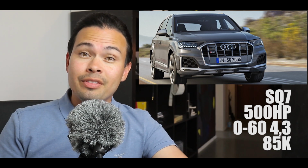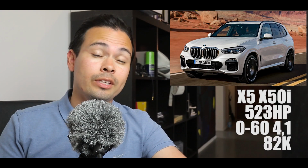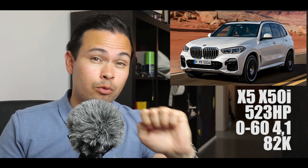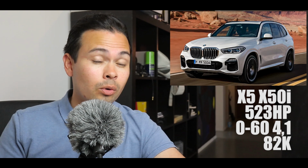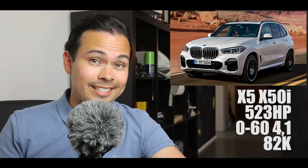And we also have the X5M50i, which comes with a 4.4-liter twin-turbo V8 with 523 horsepower. That car does 0 to 60 in 4.1 seconds and costs $82,000. So $9,000 more than the XC90 T8.